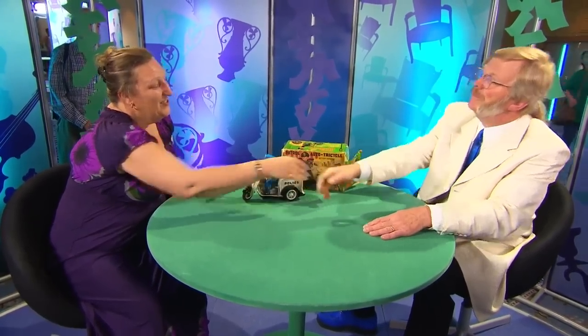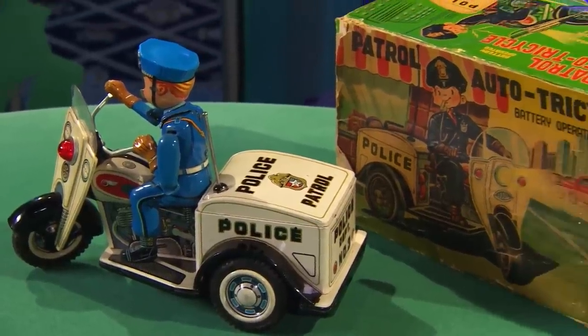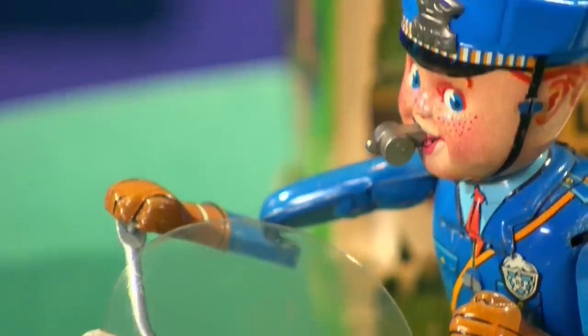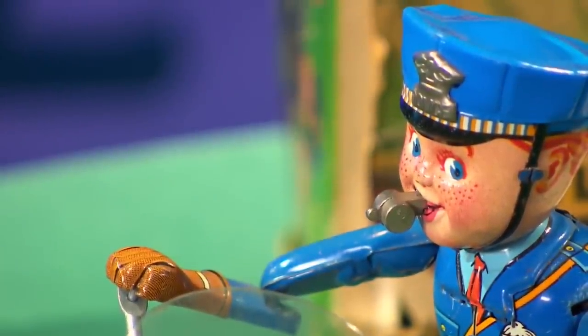Over at Stuart Hofgartner's table, the police have arrived. I bought a tin motorcycle policeman and I'm expecting to get about £40, £45 for it. Patrolman on a motorbike, okay, not the worst, not the best. Not the most enthusiastic response from Stuart. Good luck to be Julie.